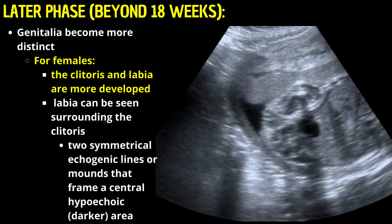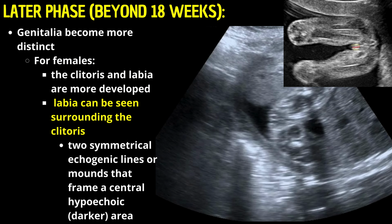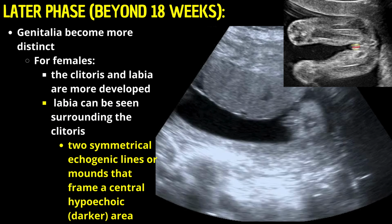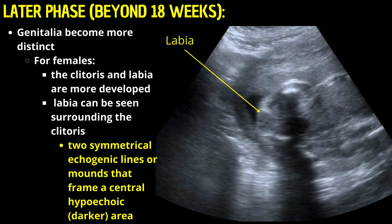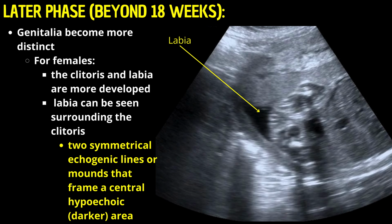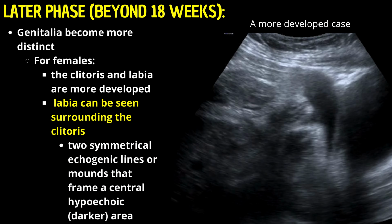For females, the clitoris and labia are more developed. The labia can be seen surrounding the clitoris, forming the typical female genital structure. The labia appear as two symmetrical echogenic lines or mounds that frame a central hypoechoic, darker, area. These structures represent the labia majora, which are more prominent and easier to discern as the fetus grows.